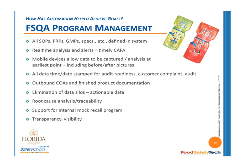The mobile devices allow us to capture data at the earliest point, including before and after pictures. That's something that I requested, and it turns out you guys offer it. So we can actually take pictures of our finished product on the production line. When the product is complete, we can take an image of that product, and then that goes on our file, so we have it. So if we do get a customer complaint in and they say the color is, or the cap was, or the label was, we can go back to that image and see it. We also keep retains, but that just gives us a real quick, real-time look.